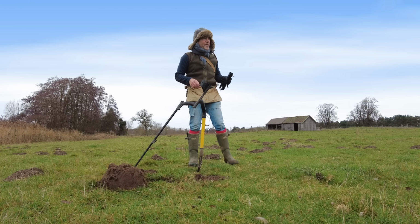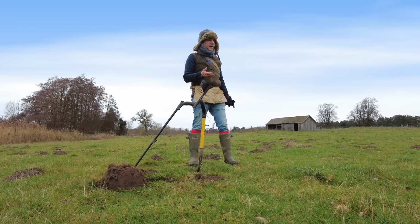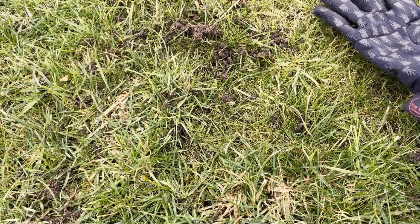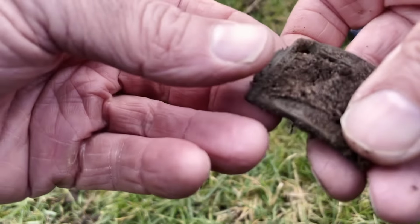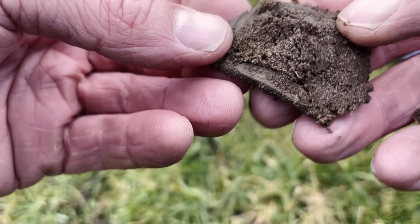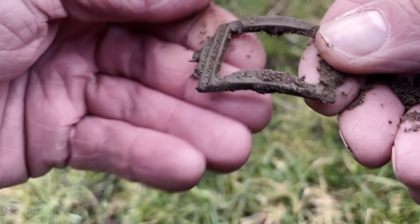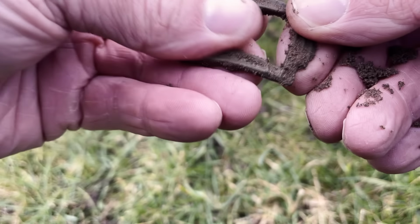And I've been on this one, I found a lovely Georgian buckle. I'll show you quickly the clip of me finding it. Now this is quite deep. Haven't completely checked it yet, but look. I think it must be a buckle of sorts. Yeah. It's a Georgian buckle, but isn't that lovely?